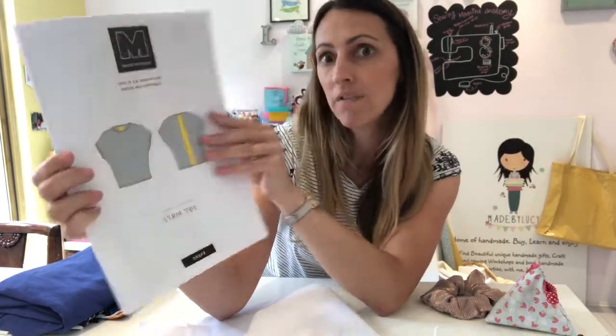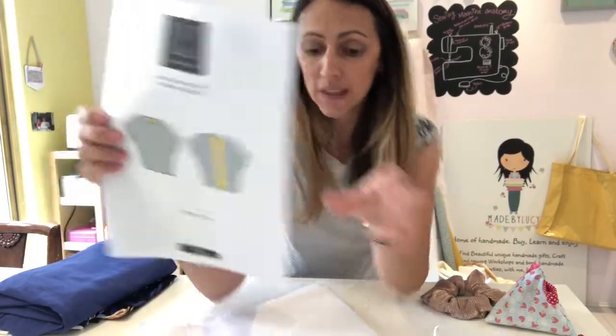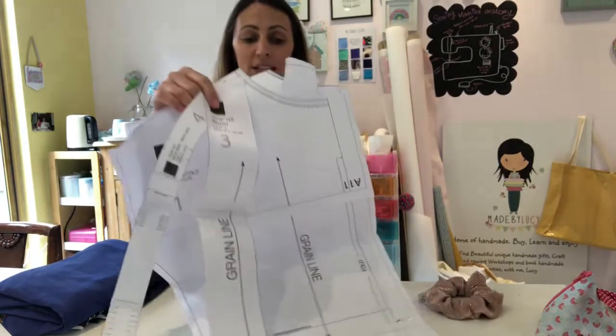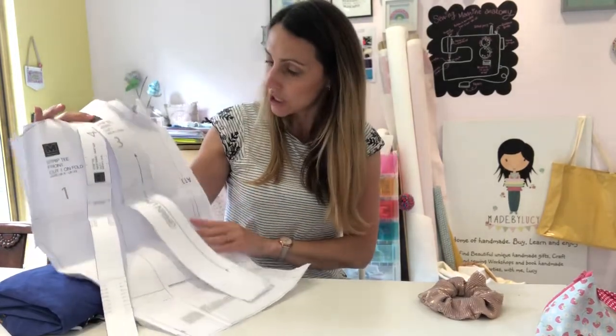So I thought, perfect. So I've downloaded this pattern. I bought it off her website, and I'm going to have a go at this. So I've printed all the pattern out that comes with the download. I've cut it all out in my size. I would normally trace this, but I just cut out my sizing in this particular pattern because I thought I can download it again if I need to.